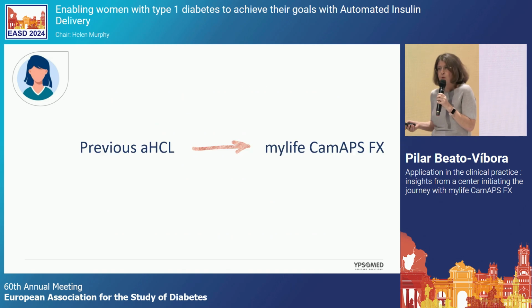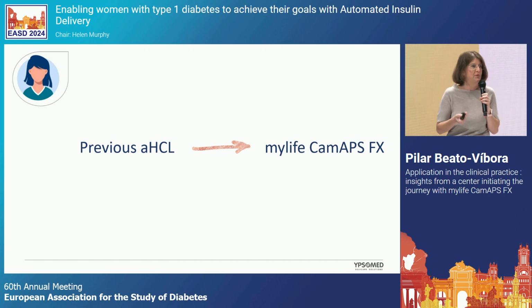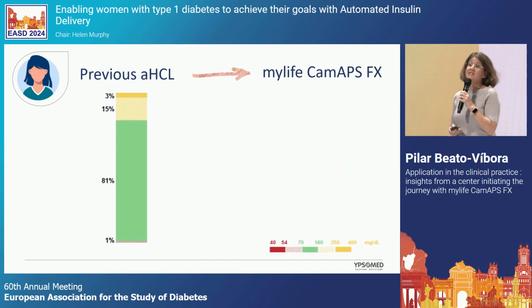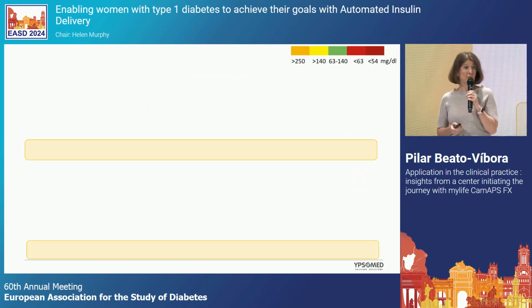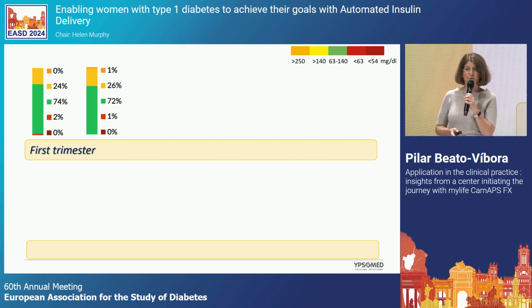So in this situation, we thought that the best option was to switch from the previous system to the CamAPS system before pregnancy. And she went from an amazing 81% time in range with the previous system to an even more amazing time in range of 86% with the CamAPS system. She got pregnant. You're going to see her glucose control during pregnancy. This is gestational range. First trimester.